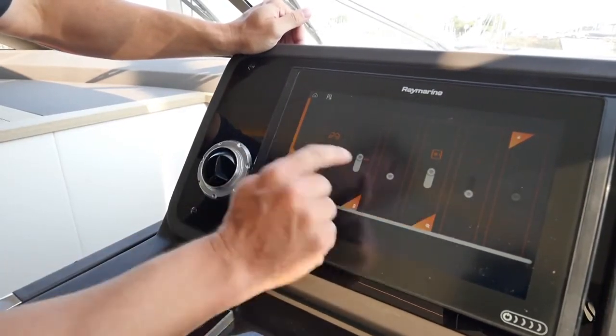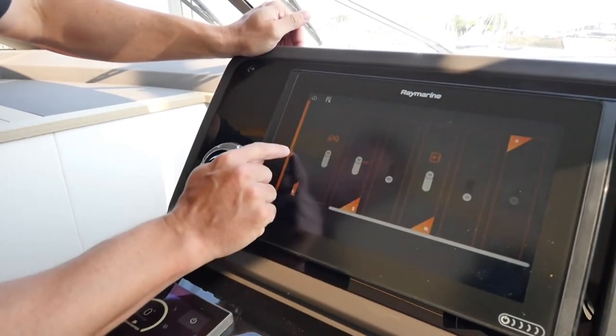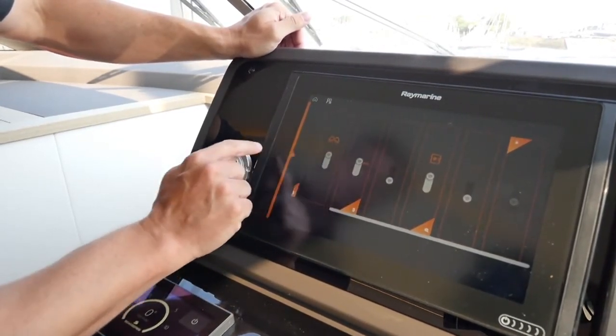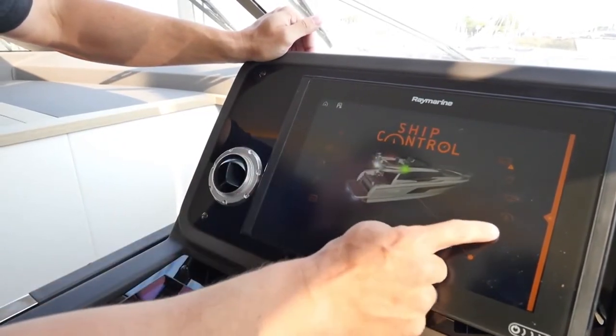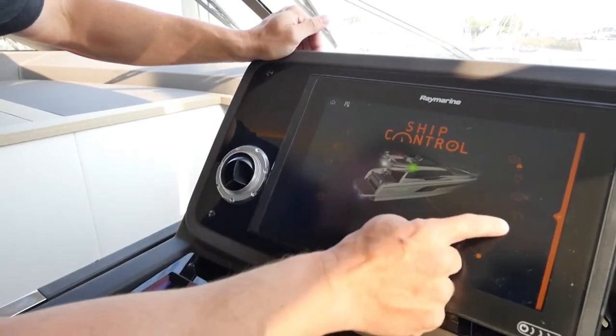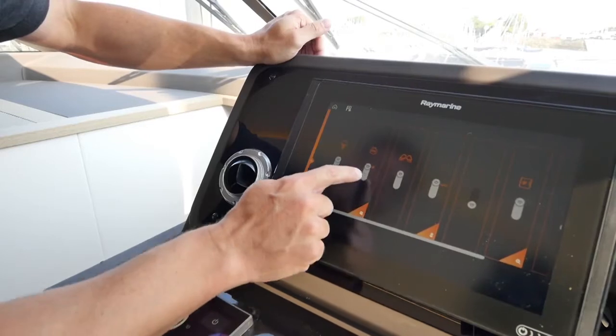If you just hit the plus button, it gets you more on that. I can honk the horn from here. I can even run the windlass with a built-in chain counter. And you can see that now that I've moved to night mode, you can see very clearly that the navigation lights are on and the underwater lights are on. So it gives you a very quick and easy view of the situation on the boat.